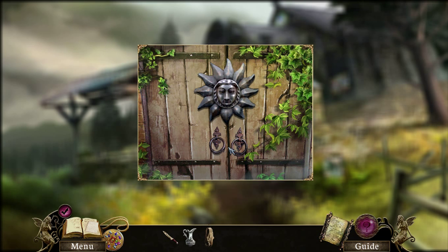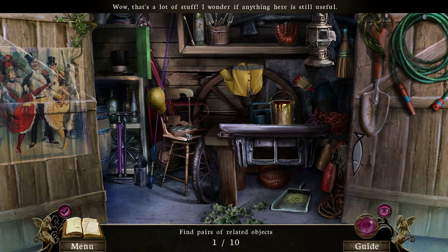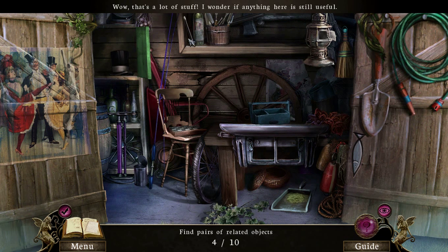The sun just melted the... Okay, so it's a hidden objects challenge. I haven't seen one of those in a while. Now we need to find matching things again. Ooh, I did not do so well with this last time. Let's see, nails. Nails go with a hammer. Hats, easy. A hat and a matching thing. A bucket and a paintbrush. That's not so bad. A baseball and a baseball glove. Magician and a magician's hat.